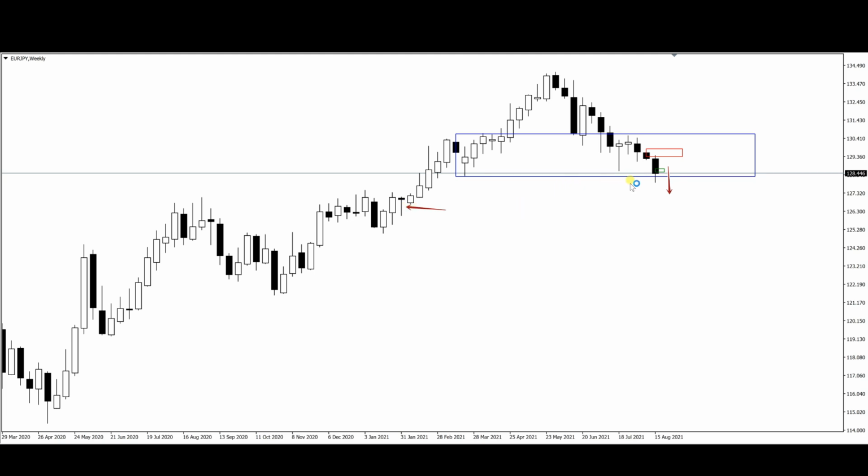So let's see how it goes, but I'm just saying that at this particular moment, the market is still bullish, at least from a weekly perspective, because we are still trading inside this particular demand zone. All right, so let's see how it goes from a weekly perspective.